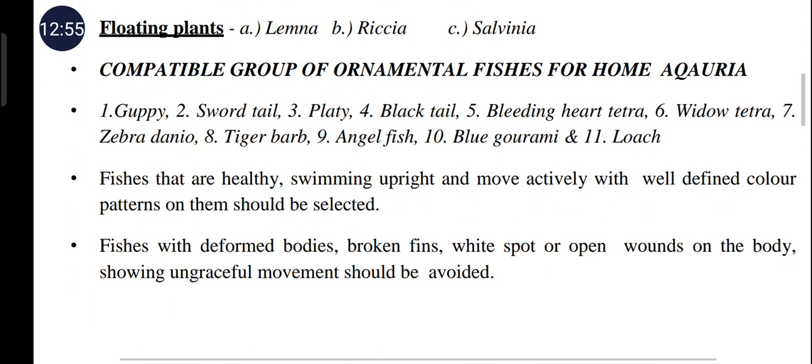A compatible group of ornamental fishes for home aquaria: guppy, swordtail, platy, blacktail, bleeding heart tetra, widow tetra, zebra danio, tiger barb, angelfish, blue gourami, loach.